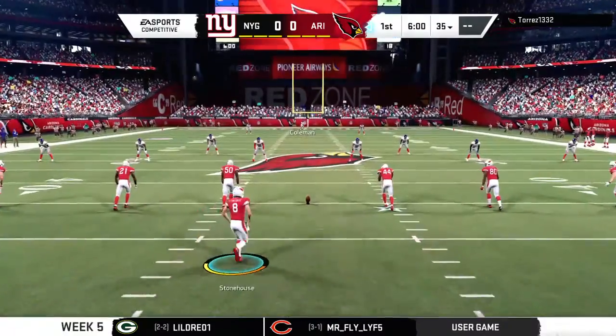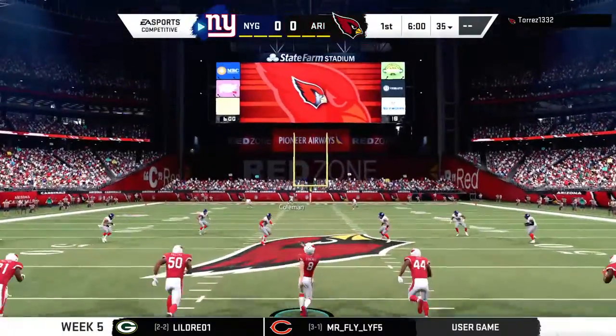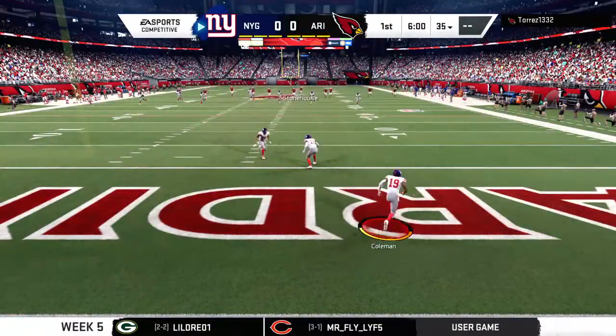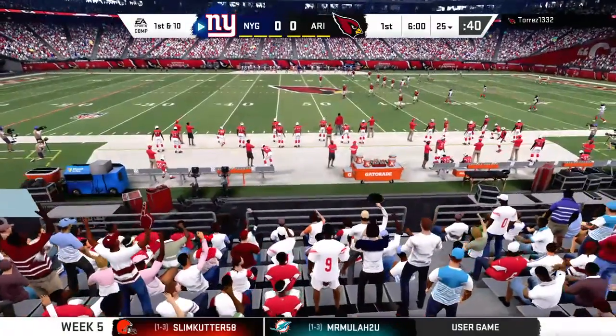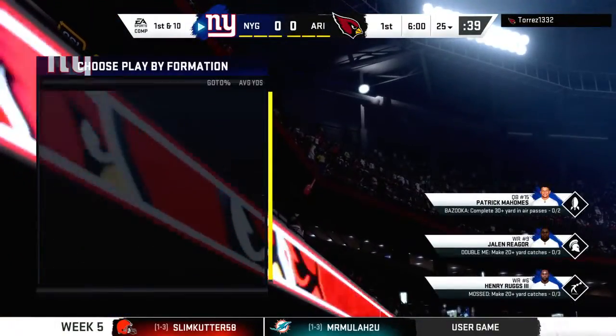The first quarter of the season already in the rearview mirror, and off we go in Week 5 on EA Sports. And this will not be returnable. It's out of the back of the end zone for a touchback.